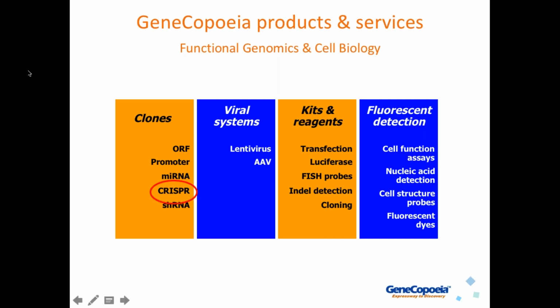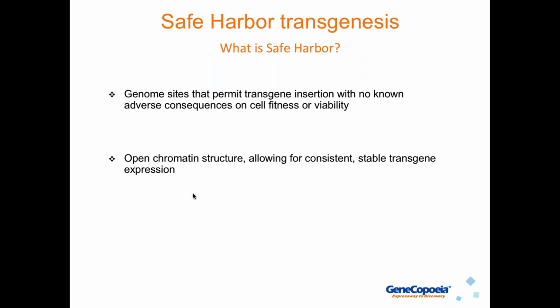But of course, you're here to learn about CRISPR and genome editing related reagents, so let's talk about that. The main topic of today's webinar is safe harbor. So what is safe harbor in terms of genome editing? These are genome sites that permit transgene insertion with no known adverse consequences on cell fitness or viability. They also are known to contain an open chromatin structure, so this allows for consistent, stable transgene expression.